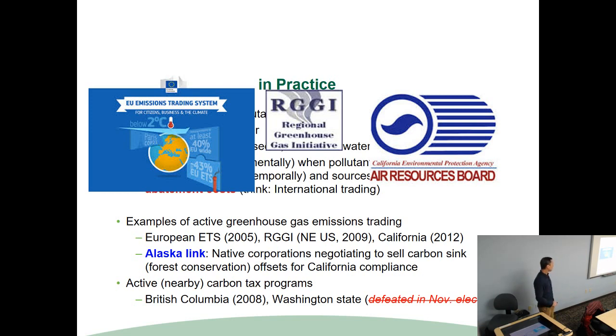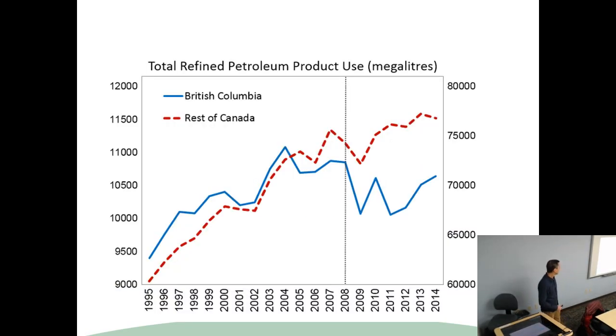We also have carbon tax programs. I mentioned they're very similar as well in principle to emissions trading. It's ones that have been going on for quite a while in BC. Washington State patterned one right off of BC's scheme, which failed in last month's election, unfortunately. I'm not sure why. I haven't read explanations for that. But a quick snapshot of what's been going on in BC.